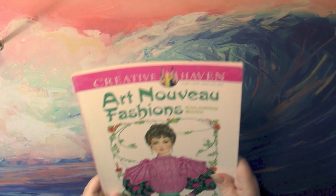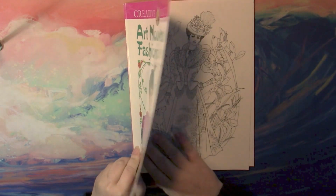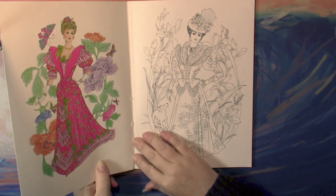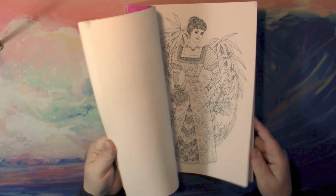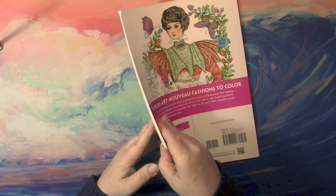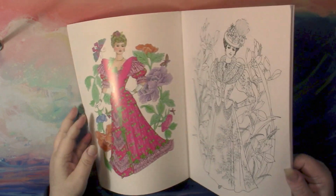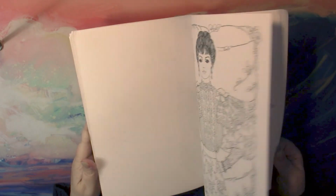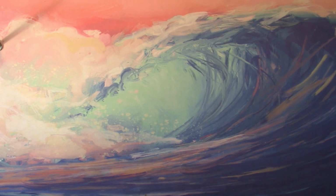And then the last thing that I received from her was Art Nouveau Fashion, a Creative Haven book. It looks like the first page or so has been cut out of it, but here we go, Mingju Sun. So not sure if all the pages are in there. Well, actually I know they're not because the title page isn't here. But anyways, it's pretty full and it hasn't been colored in. I think that might be my first Mingju Sun book, or I may have another one.